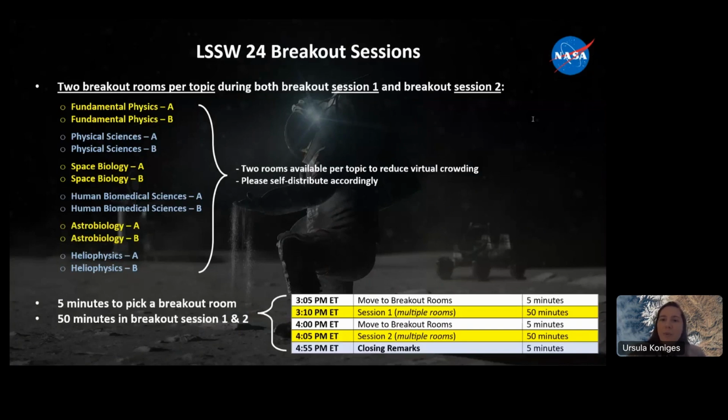So 2 breakout rooms will be available per topic during both breakout session 1 and breakout session 2. And this is to reduce virtual crowding. So please self-distribute accordingly based on both your topic interest and how crowded a given virtual room is. You'll be able to hop around to different breakout rooms during both session 1 and session 2 as you please.